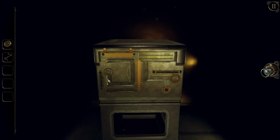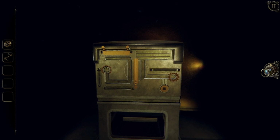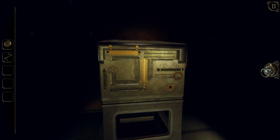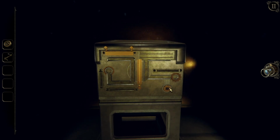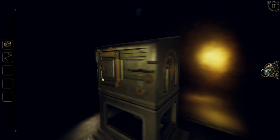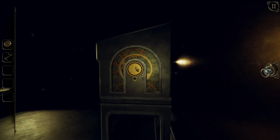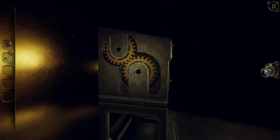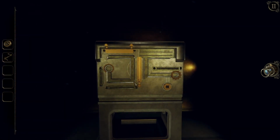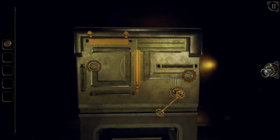Alright, so now let's see. Part of the thing is always figuring out what exactly moves. I had it there, but it didn't want it. There we go.